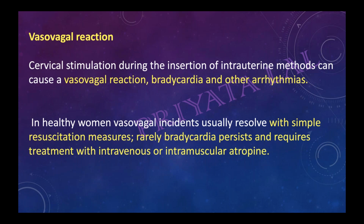So you are inserting the copper T, and all of a sudden your patient collapses. One question will be: what is the diagnosis? Your answer will be vasovagal reaction. Another question can come: what will be your first step? Your answer will be A, B, C, resuscitative measures. Third question: what is the drug of choice if bradycardia persists? Your answer will be intravenous or intramuscular atropine. So this slide is also important for both part 2 and part 3.